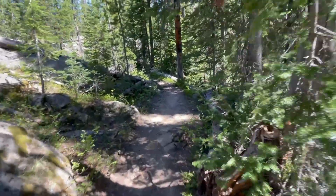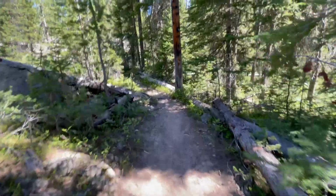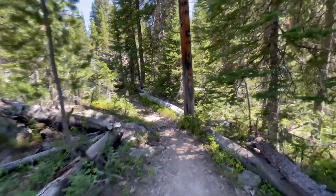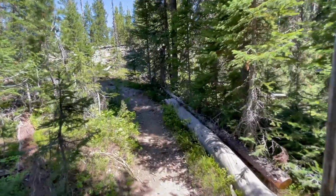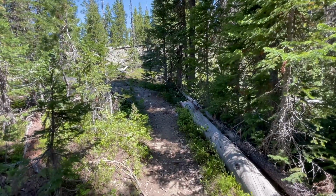Trying not to get too far ahead. Doug scared a black bear yesterday. Walked right up on it. They say that's when you get attacked. Going over the bridge was cool, but the trail was just loaded with mosquitoes. It was awful. Came back.